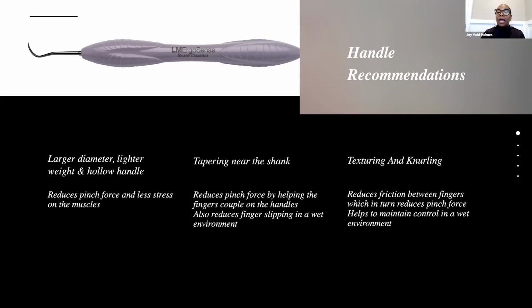So something that is really, really wide, okay? You also want to use a handle that's lighter. And that's really, really important. What that does is that it helps to reduce what we call pinch force. So pinch force is actually how tight you're holding your instrument. So your typical modified pen grasp, right? You use your index finger and your thumb to hold on to the instrument. So if you have a wide instrument, and it's not as heavy, you don't have to squeeze as hard.